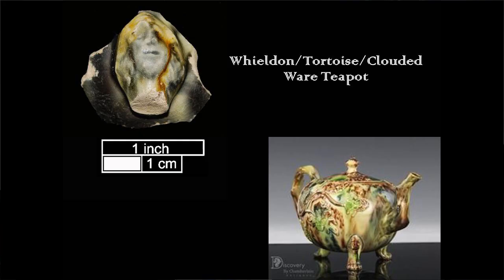So here's another bit of teaware wackiness. We call her the melty face. She's mildly horrific, depending on your outlook. And this is called Whieldon or clouded or tortoise ware. And this is another example of just the varied teawares that she had.